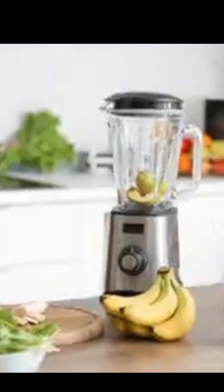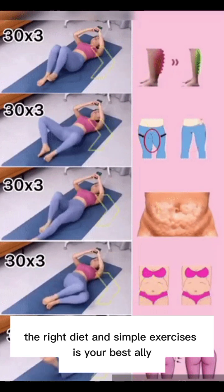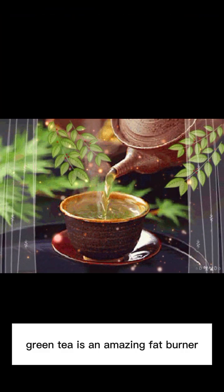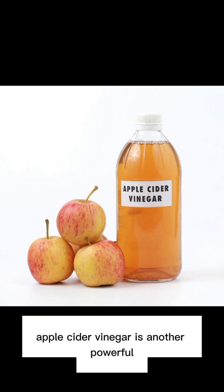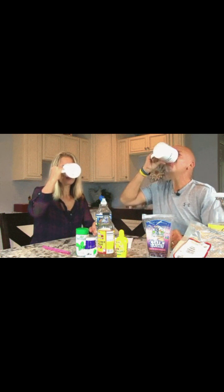Let's get started. The key to burning fats lies right in your kitchen pantry. The right diet and simple exercises are your best allies. Home ingredients. One home ingredient is green tea. Green tea is an amazing fat burner loaded with beneficial antioxidants. Apple cider vinegar is another powerful ingredient that increases your body's metabolism, allowing you to burn fats faster. And of course, apple cider vinegar is a potent fat burner, which helps curb your appetite.